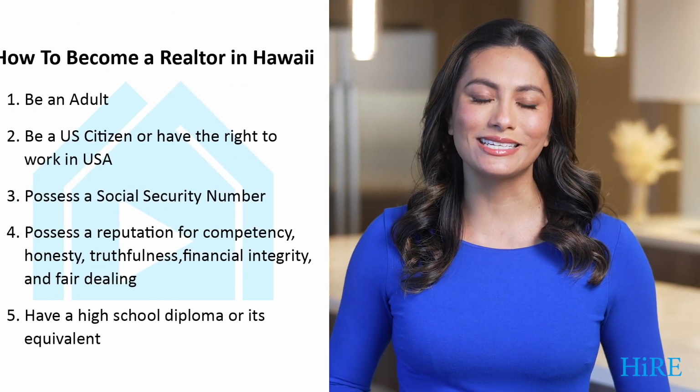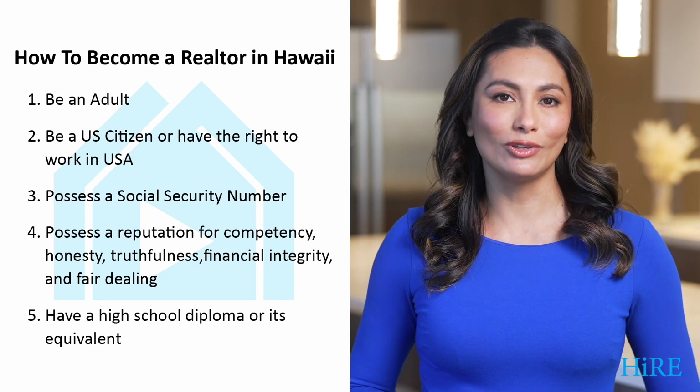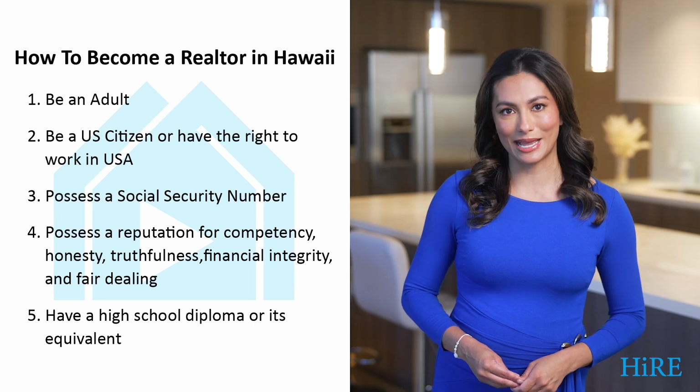How to become a realtor in Hawaii. Do you meet these requirements for becoming a realtor in Hawaii? First off, you must be at least 18 years of age. Second, you must be a United States citizen, a United States national, or authorized to work in the United States by the date of the examination.